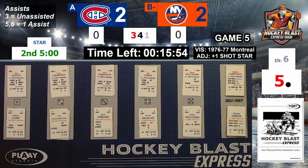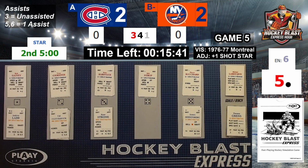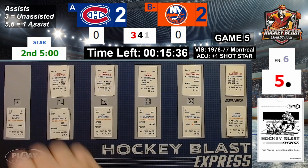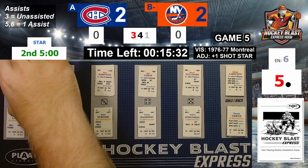Penalty check as we begin the second period, between players 4 and 1. That's Calvin DeHaan and Bob Gainey, as both DeHaan and Gainey have the same penalty rating of 0.5. And that's going to do it for this opening segment of this second period here on the island.